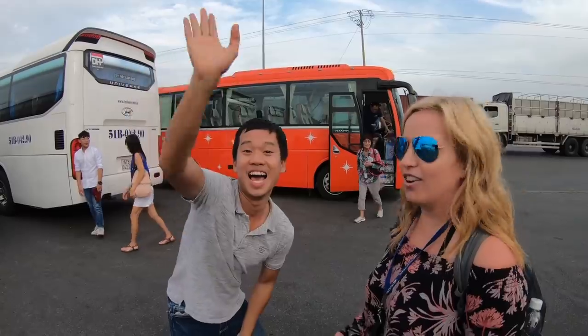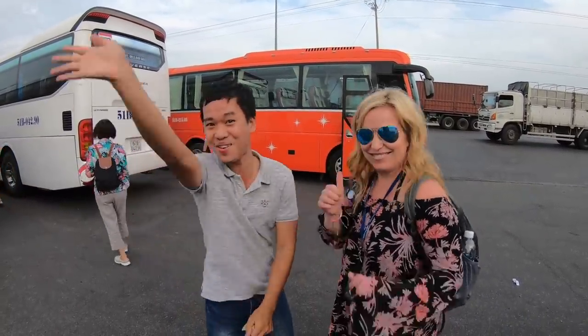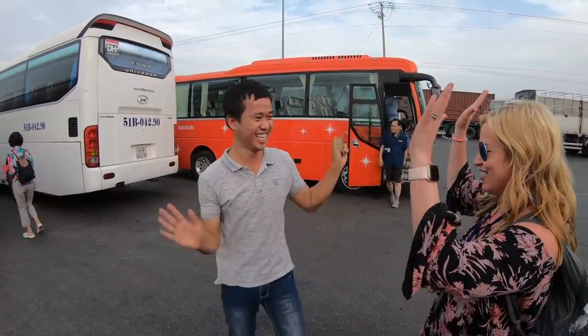I bought just a teeny tiny little souvenir to take back with me because, as we know, I packed carry-on only, so there's really no room in my suitcase, but I could spend all day here. They have beautiful things. Okay, ready? Xin chào, everybody. Nice to meet all of you guys. Good job. That was awesome.